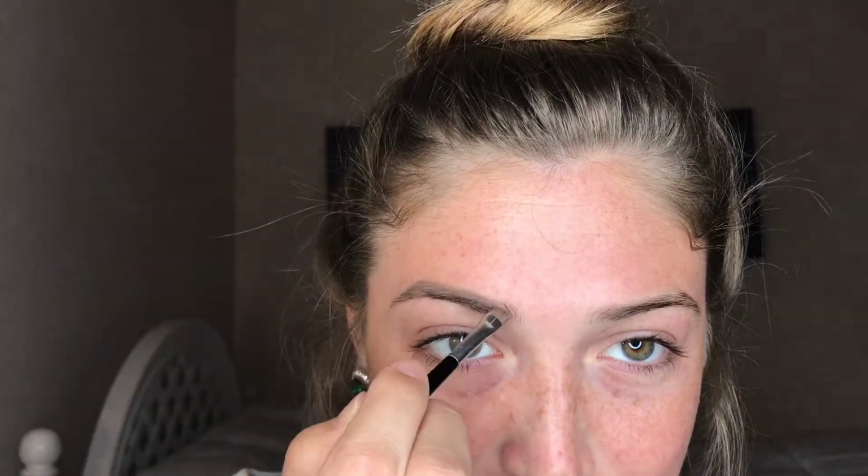By the way, don't look at my nails. I'm growing them out. I had some nail malfunctions and I'm giving them a breather from acrylics, so that's why they look this way.